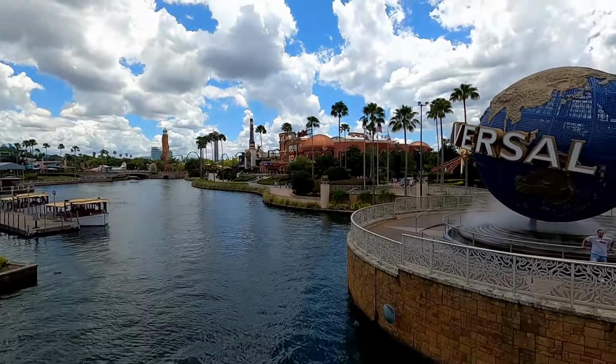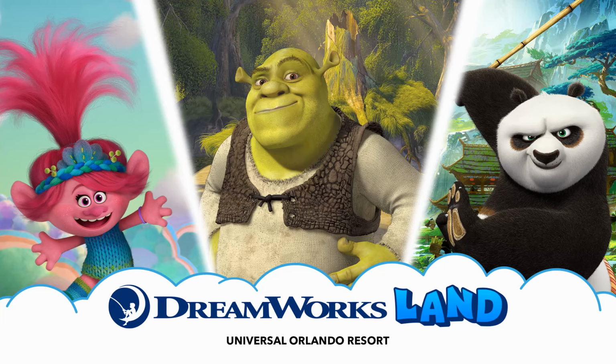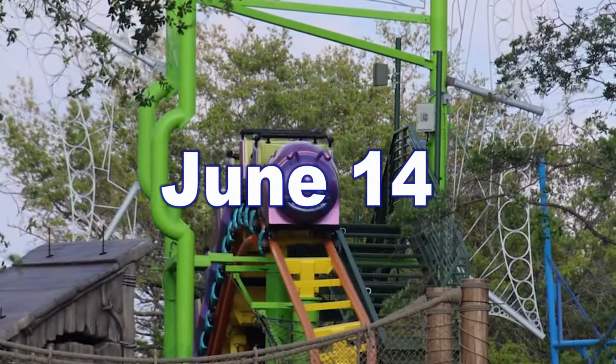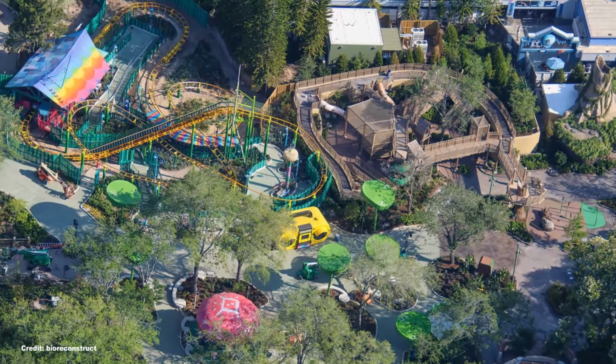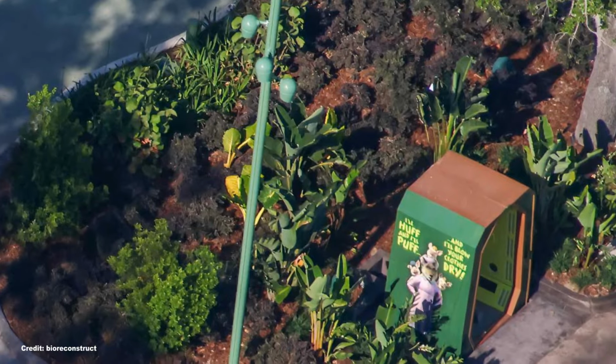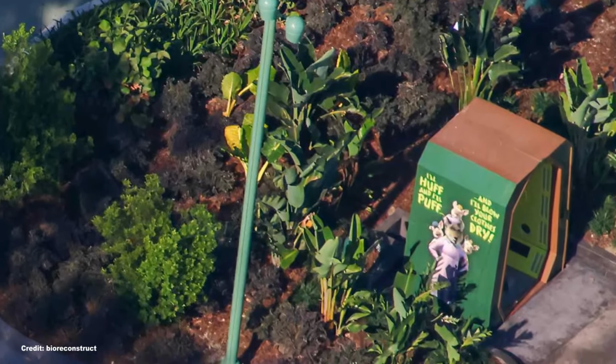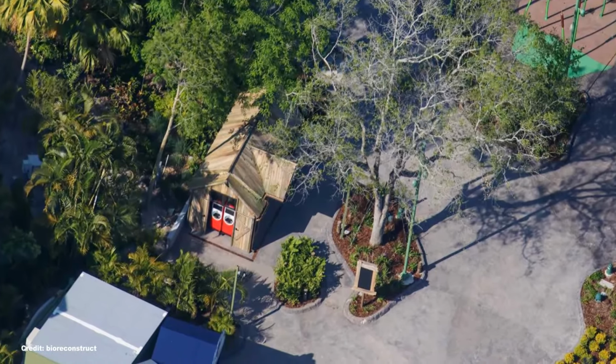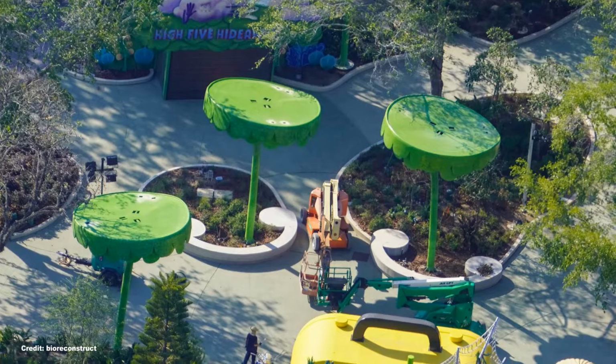We finally have an opening date for Universal's newest land opening summer 2024. DreamWorks Land is located in Universal Studios, Florida and will open June 14th. DreamWorks Land is almost complete. We have some new additions to the land, walk-in dryers, kiosks, and Coca-Cola freestyle machines. Plus, work is being done to put the finishing touches on this new land.